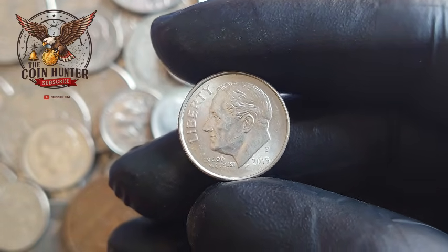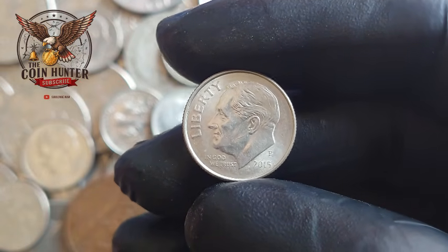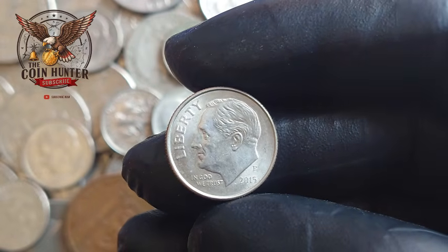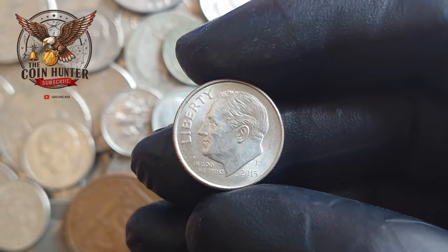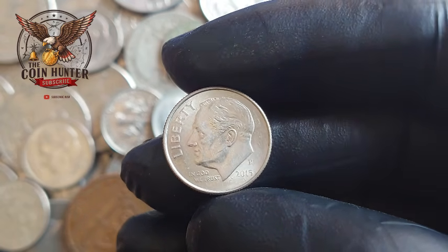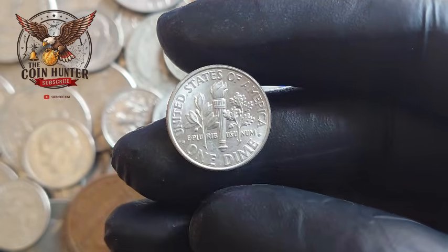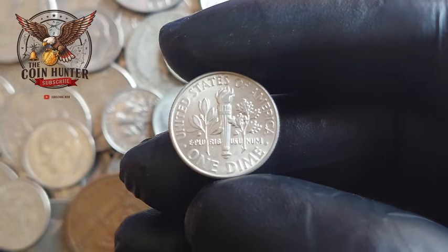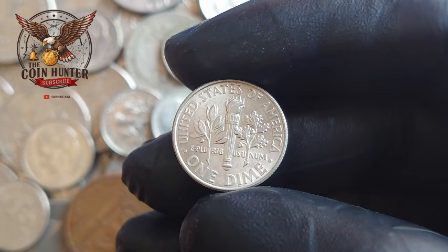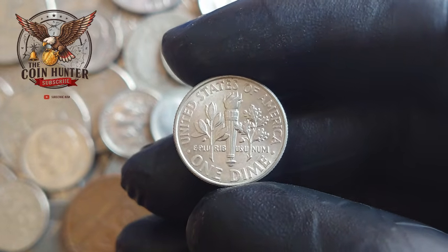What's really got the coin collecting world buzzing is that this 2015 P error represents just the second known example of this type of striking pattern, with experts believing that only one or two additional examples might exist somewhere in circulation, making the hunt for additional specimens one of the most exciting treasure hunts in modern numismatics.